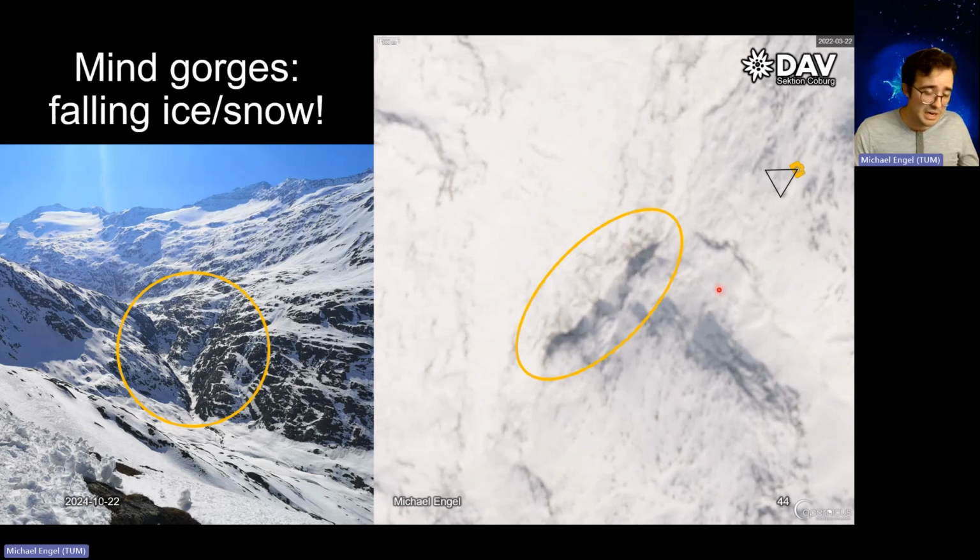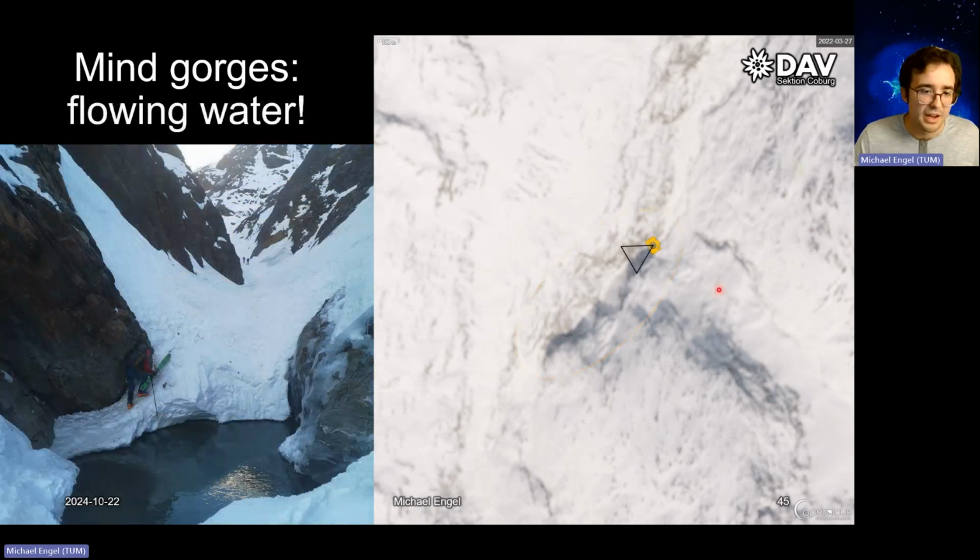And of course, if snow is melting, water is flowing, and that's definitely something to consider. But that's not so easy to see and to know. It's mostly based on experience. If you see such a melting event or things like this, you know, okay, you have to be careful within gorges and stuff, because if you fall into that water, it's not the best thing to do.